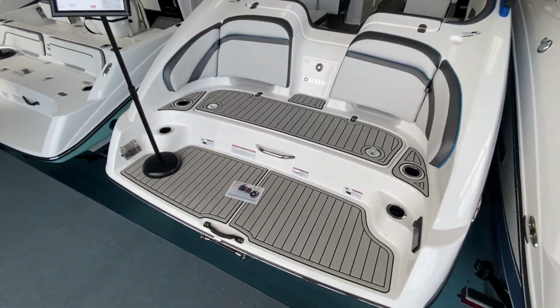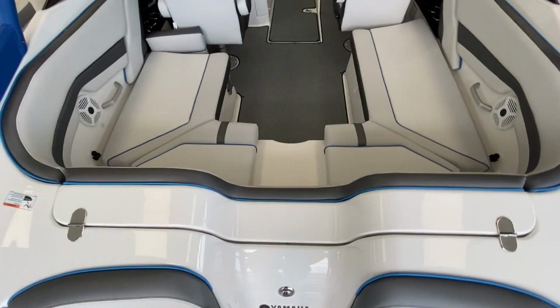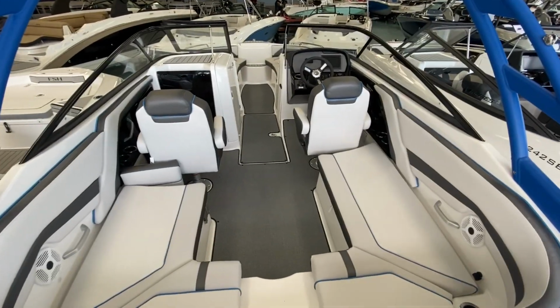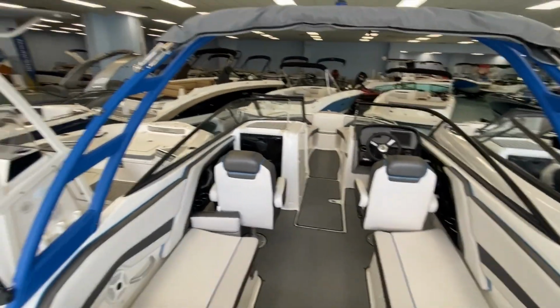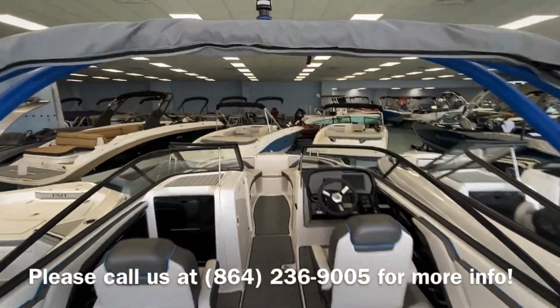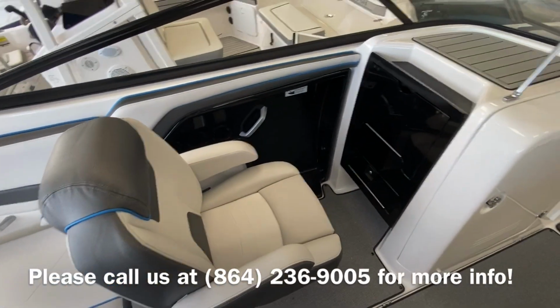Got a nice stern area. Got a center walk-through right here. Nice L-shaped seating, co-captain's chair, captain's chair, both of them swivel and slide. Got a nice sports tower on it with Bimini that folds front and back. Step on up, nice leg room, co-captain's chair.